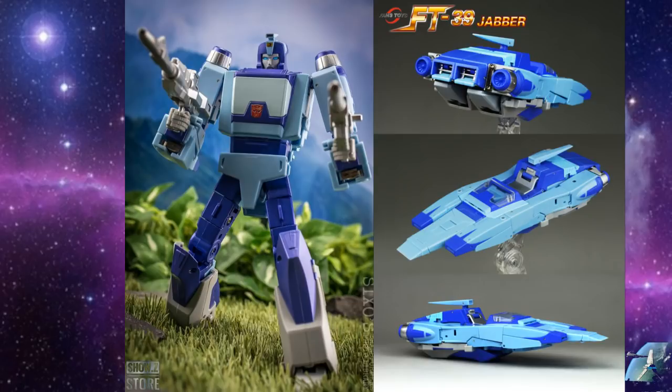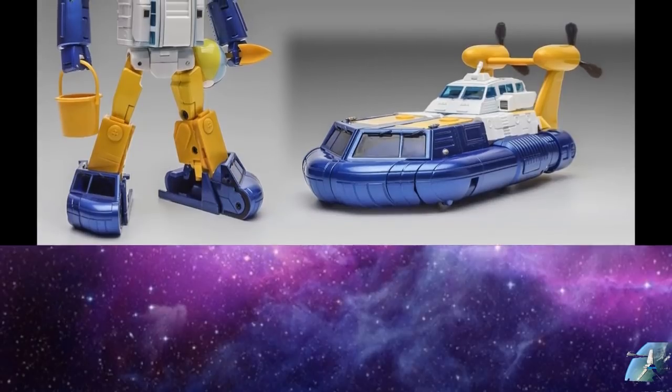This figure is in Alt Mode. I don't want to put him back in Bot Mode just yet because he just looks that great, and I love this figure. I don't have much more to say about it. The diaper thing on him was an issue at first, but I kind of got over that pretty quickly when I did a side-by-side comparison with the Unique Toys, and it is awesome.